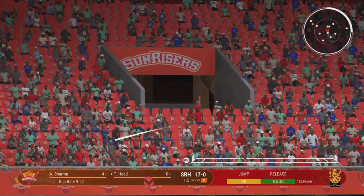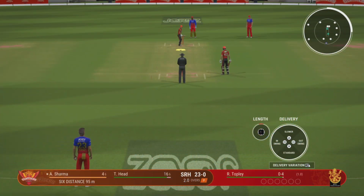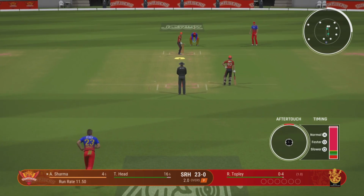We've got the legs and away goes the ball. Fine leg, no chance, and a great catch in the crowd. You give that much width and you are asking for trouble. That was so well timed, it flew over the boundary.